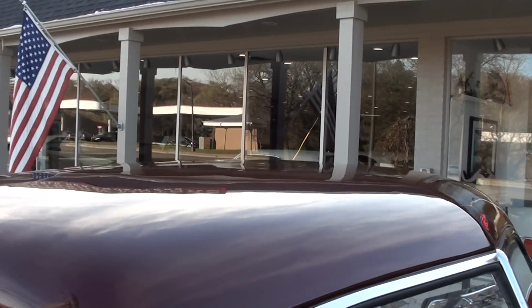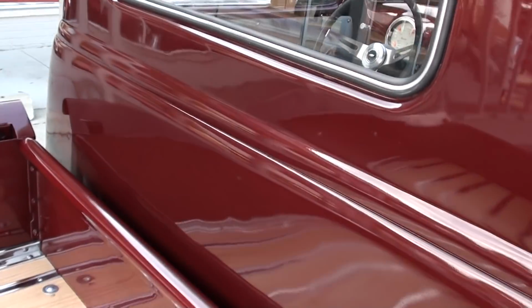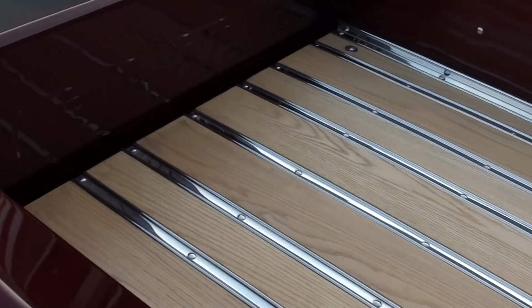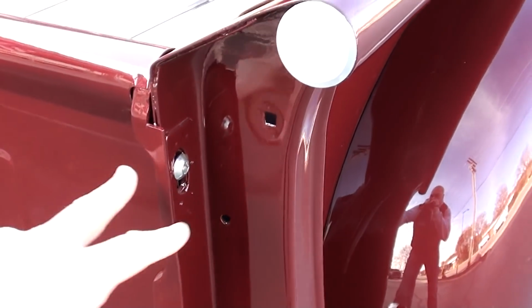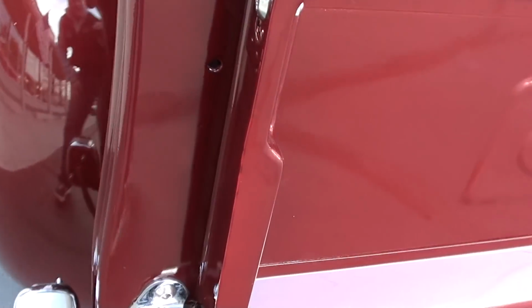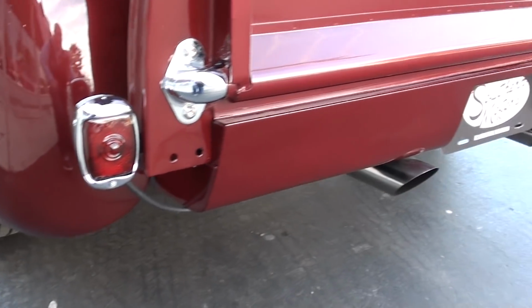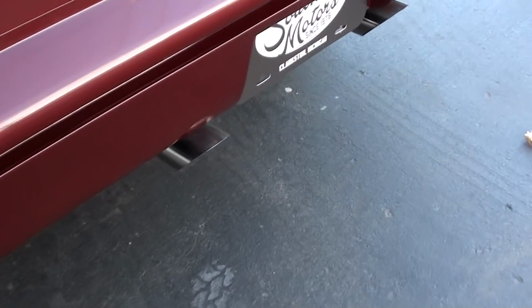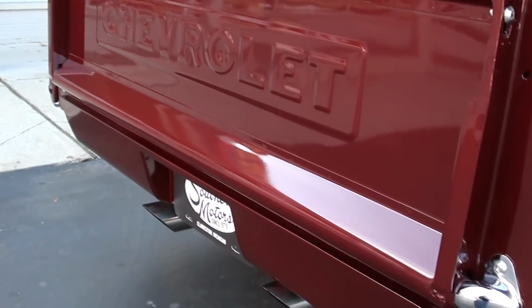See, the glass is nice. You see a couple little specks in the side mirror there. Sorry guys, that's just a couple water spots. All brand new wood bed. And really, like I say, a great running and driving truck. The tailgate does open, they've got it actually bolted shut. A lot of guys don't like the chains because they bounce around and rub on the paint. Pretty truck.